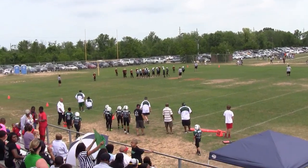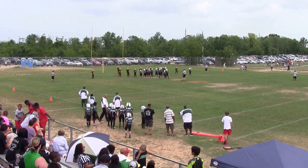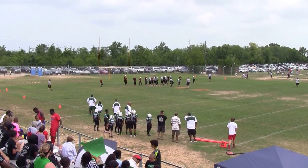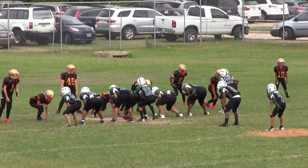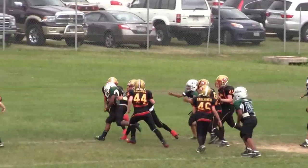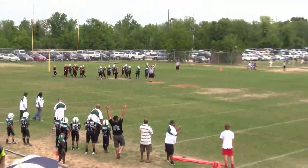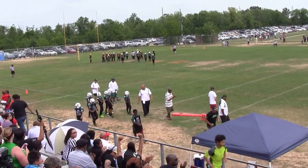Here's the extra point attempt. How are we going to go down? That'll put them up 14-0.